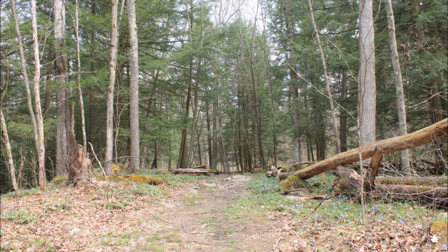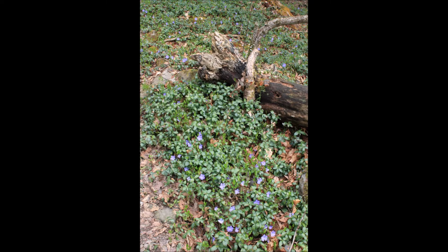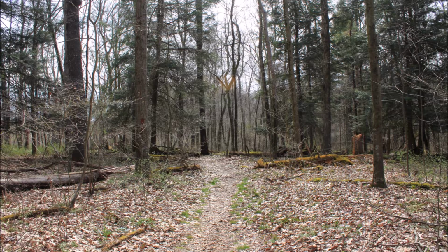Todd Nature Reserve is a 334-acre nature reserve that is owned and operated by the Audubon Society of Western PA. This property is 30 miles northeast of Pittsburgh and 5 miles northeast of Freeport, PA.